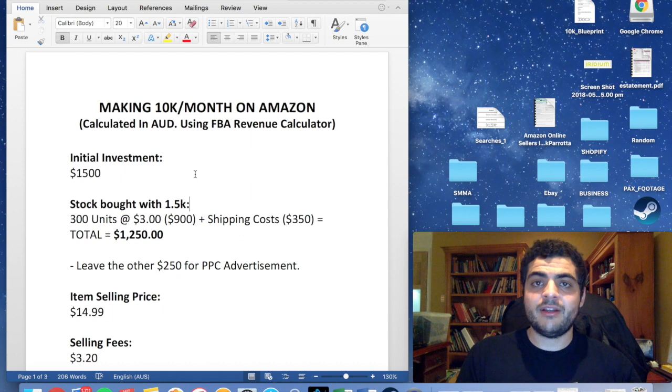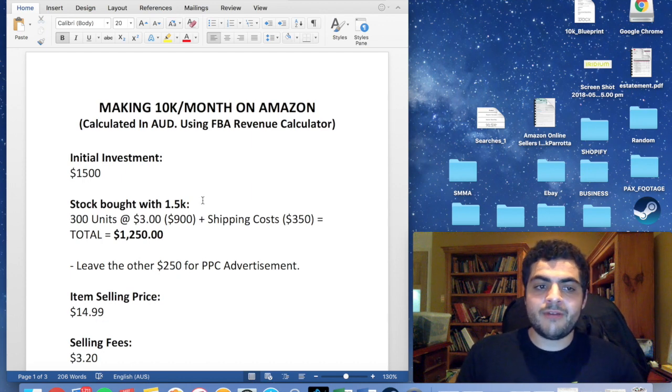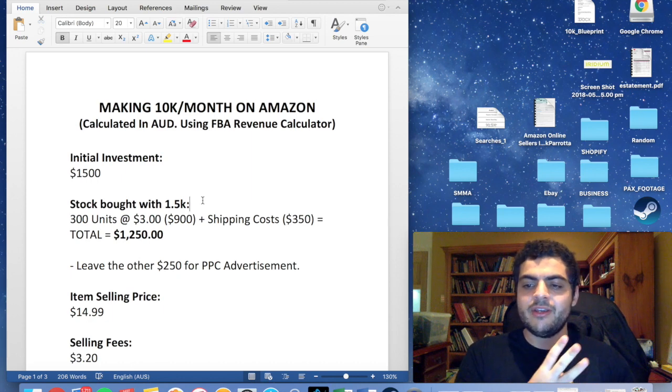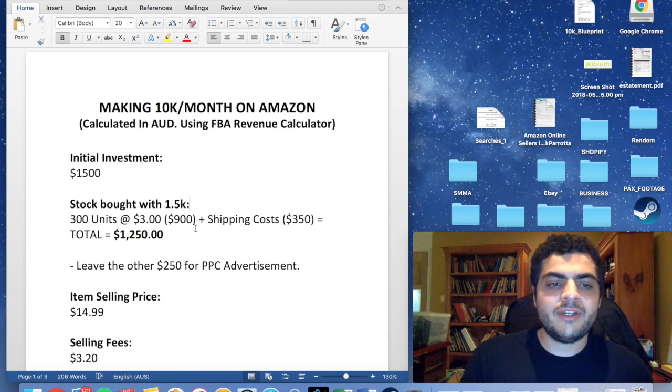This is how I've calculated the fees for this. So you've gone to your supplier and you've got your price there, and they said, "Yep, cool. 300 units at $3 a piece." That gives you a nice looking box, and that gives you your logo on there and your barcode, which is your UPC code, all on there. So $3 a piece, which comes out to $900 plus shipping costs, which is $350. Total is $1,250. So cool, you've got $250 left.